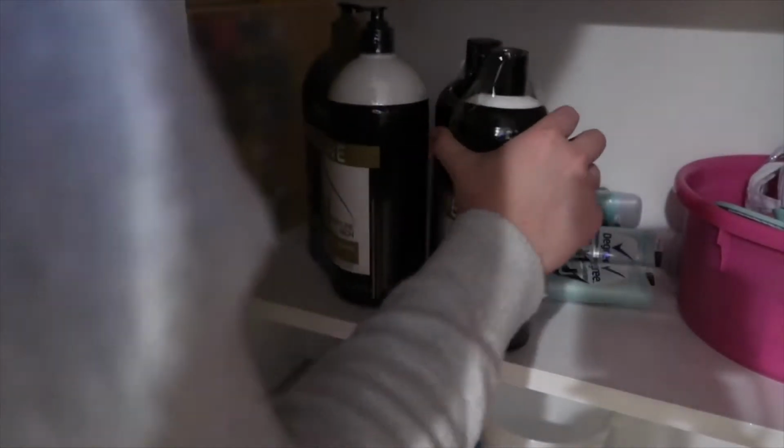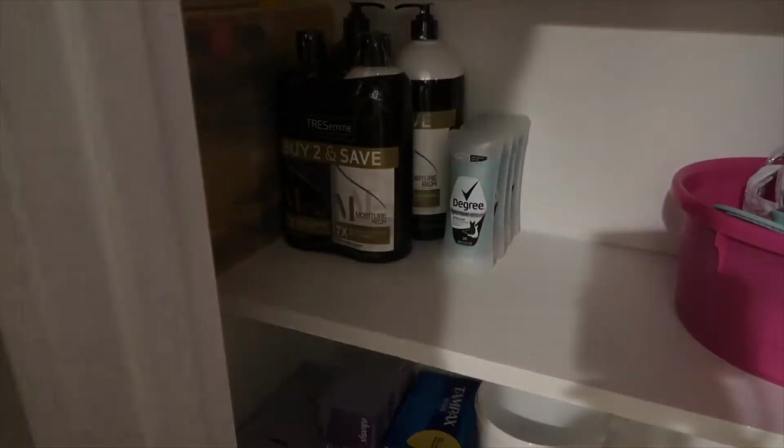And a lot of it is just more so organizing. I did get rid of a few things, but like I said, my house is small, so there's not a whole lot of room for stuff I don't use.